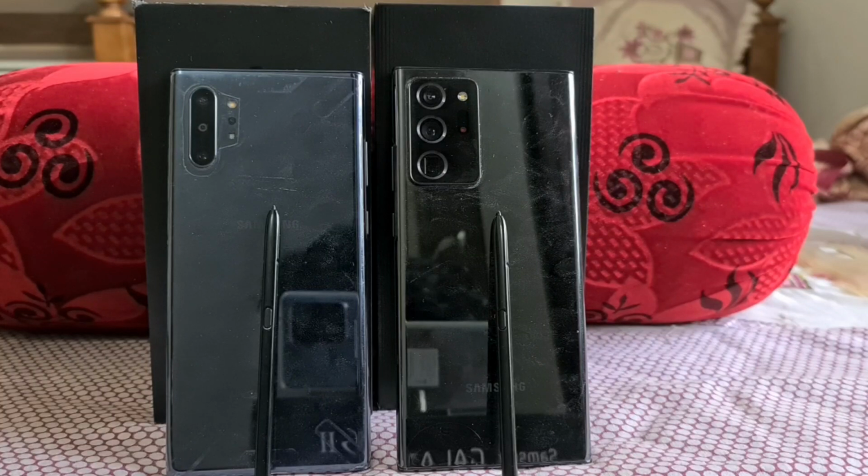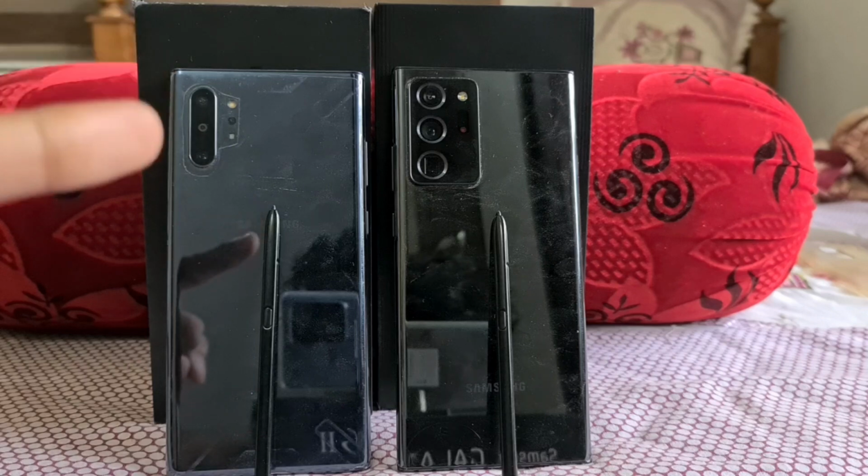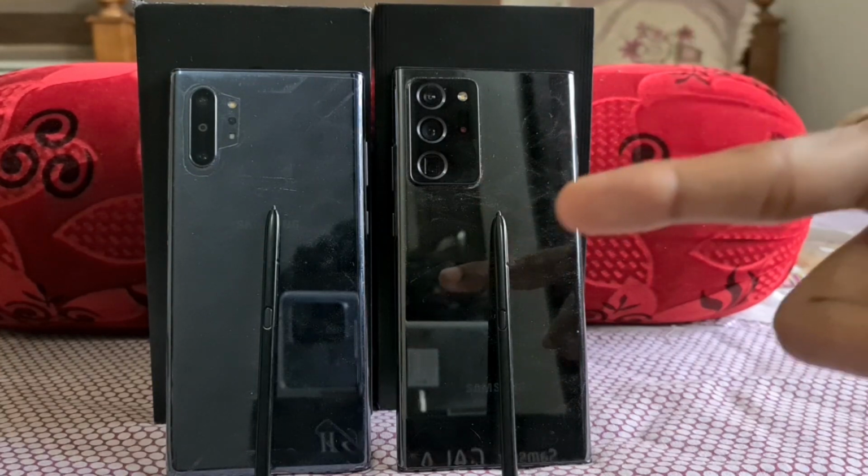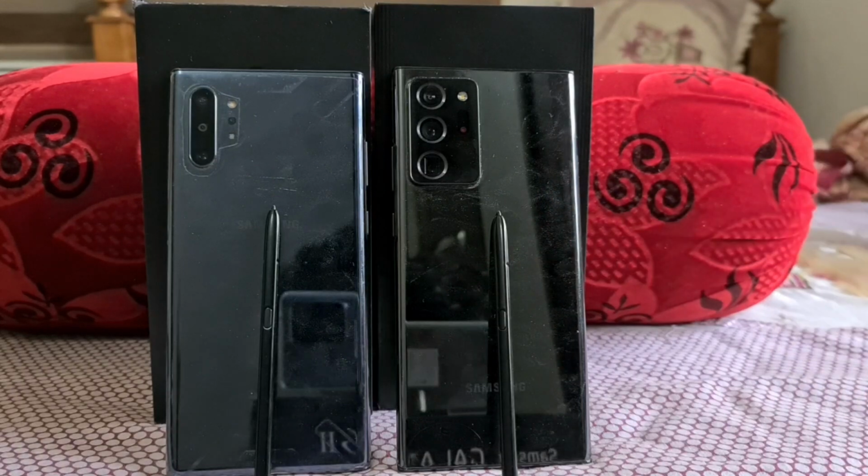Hey guys, welcome. In today's video, we are doing the review between the Galaxy Note 10 Plus, which is a one-year-old phone, versus the latest and greatest from Samsung, the Galaxy Note 20 Ultra 5G. So guys, let's get started.